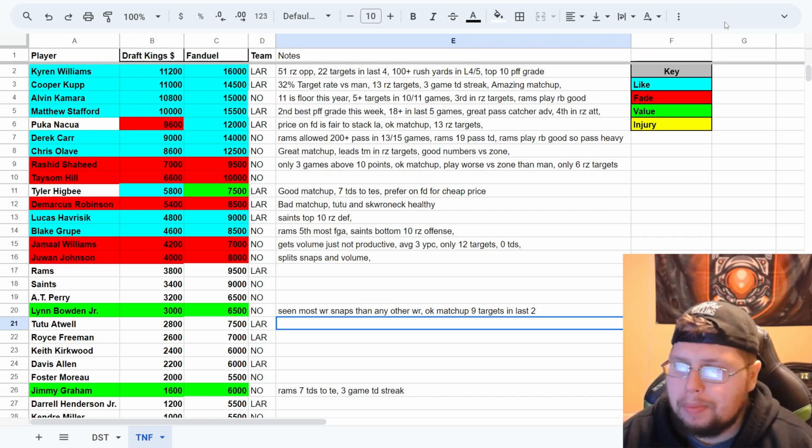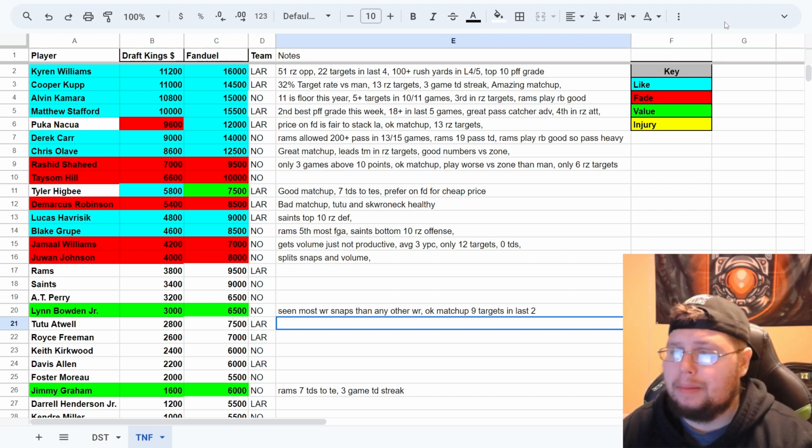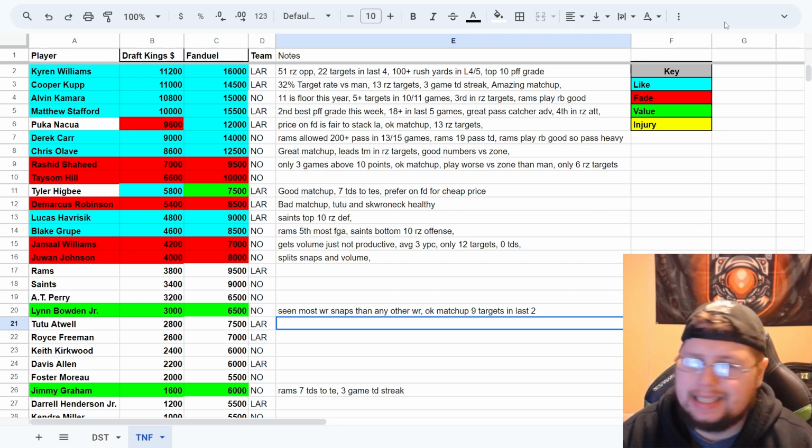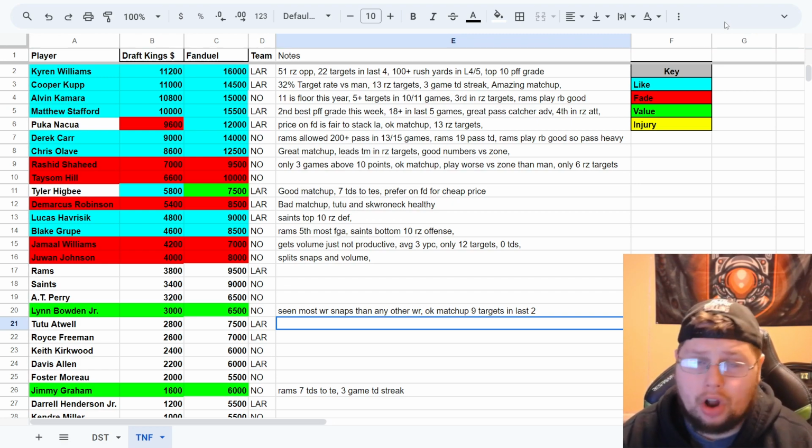Shaheed, a fade for me. Only 3 games this season above 10 fantasy points. Okay matchup, like he's going to see the same thing Olave's going to see. It's just his low target share and his numbers against zone are not good compared to man. Only 6 red zone targets, so not a lot to like for Shaheed at his price point. Now, if he's cheaper, this is a different story, right? Then his numbers aren't as bad, but for what you're paying, they're just not there.